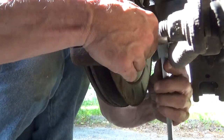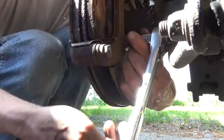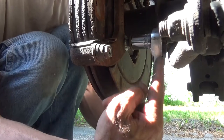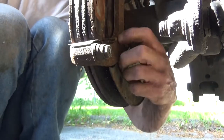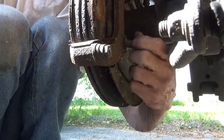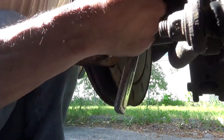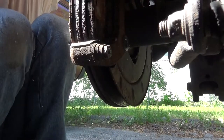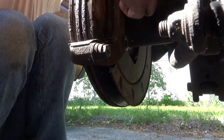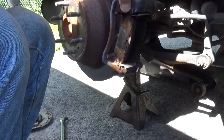This is how I messed up my wrench in the first place. And I get the back of the wrench wedged up against the sway bar. I can't get the socket off. There we go. And we'll get the top one out. And remove the top bolt. Going to take the bracket right off.